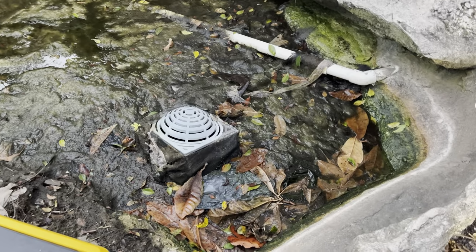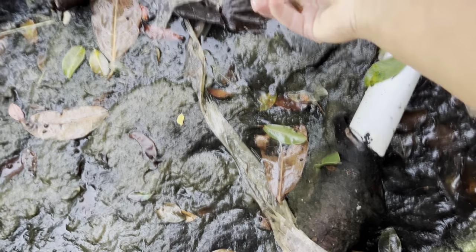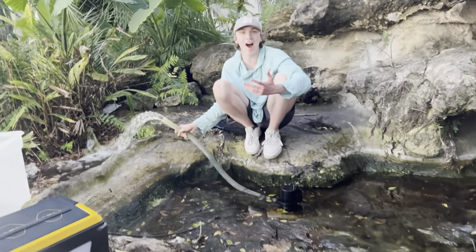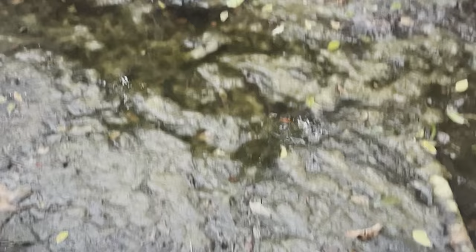Oh, he's in the algae! He's jumping! Oh, yeah. Grab him, Rob! Get him, Rob! What? Got him. There's another fish struggling. Another fish. Oh my God. Oh, there's another one in the back.